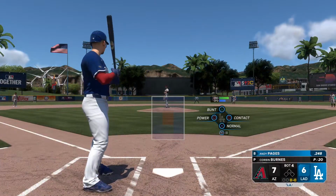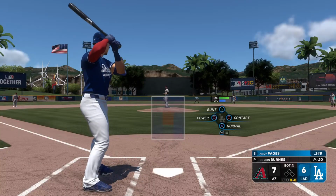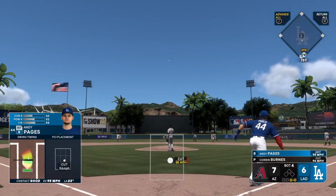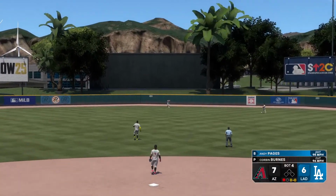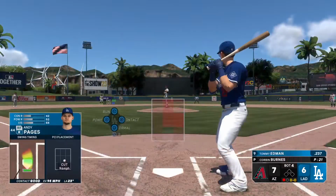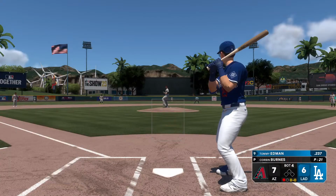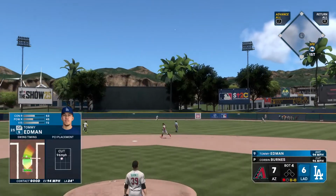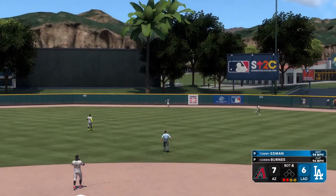Bottom 4, and at the plate for the Dodgers, Andy Pages. This one in the air, center field. McCarthy trying to get there. Makes the grab, one down. And here comes Tommy Edman. Fly to left, his first time. That's towards center. McCarthy sizes this one up. Brings it in. Two down.